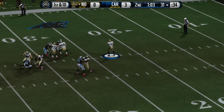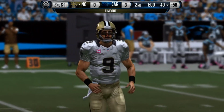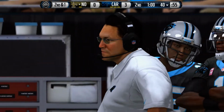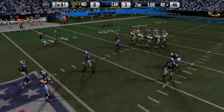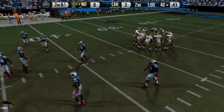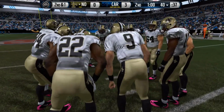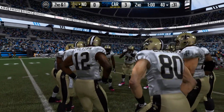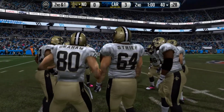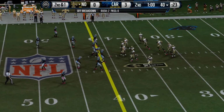They'll go shotgun here. He'll throw it over the middle. Harper's there to take him down. The Saints, one timeout remaining. Offense getting set now following the timeout. After the catch, it's now second down and one.